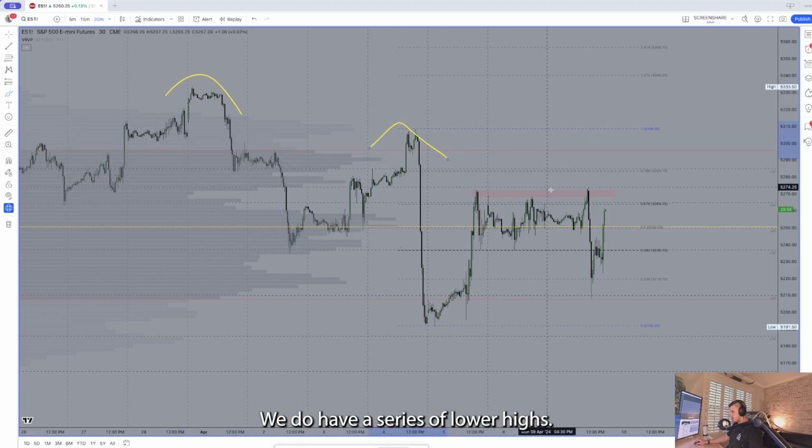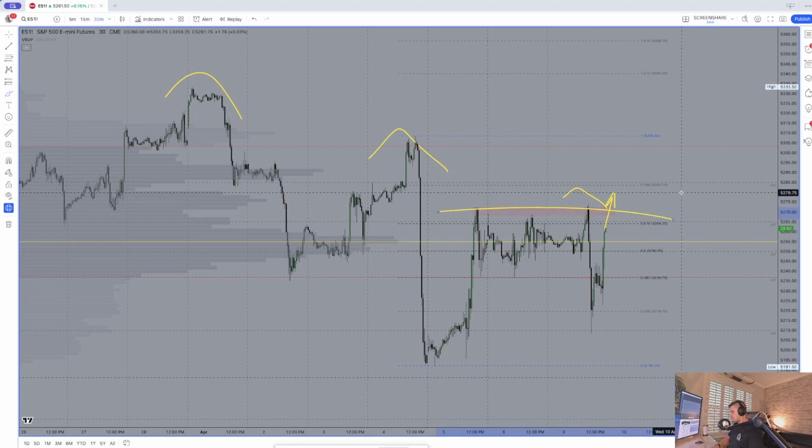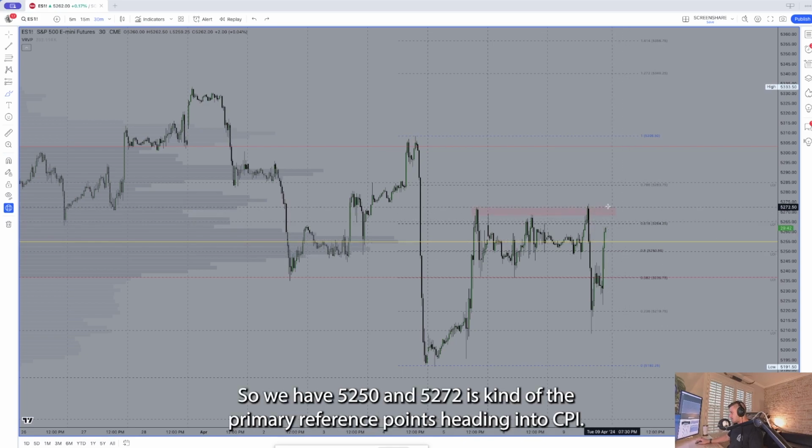The main concern for buyers, for bulls currently, is this near-term downtrend, right? We do have a series of lower highs. Buyers really need a move up and through this near-term resistance zone. So keep an eye on that. That 5272 area is going to be a significant level in the near term. So we have 5250 and 5272 as the primary reference points heading into CPI.